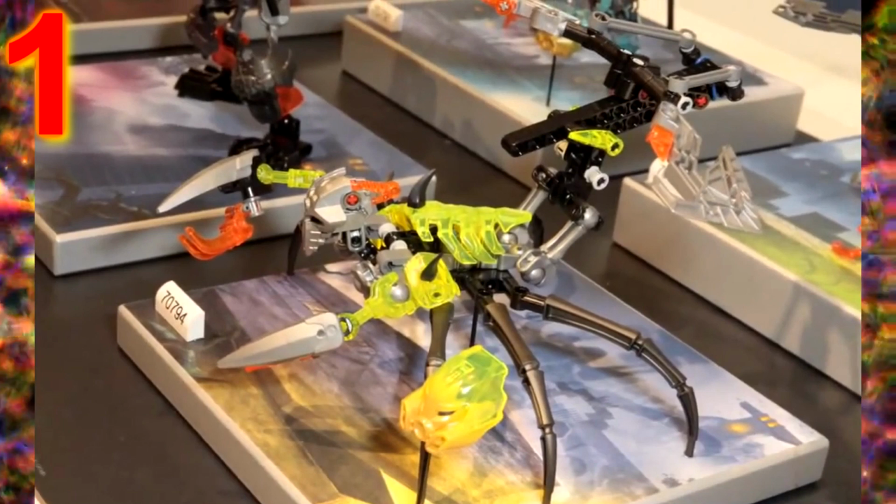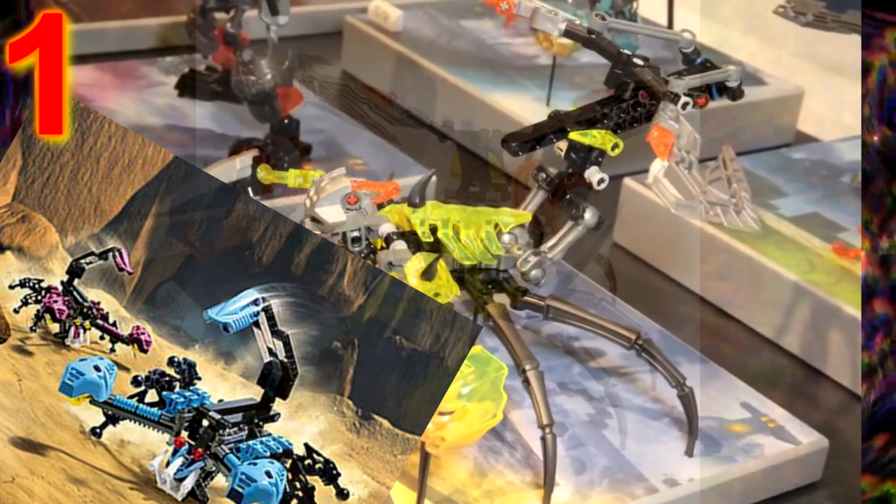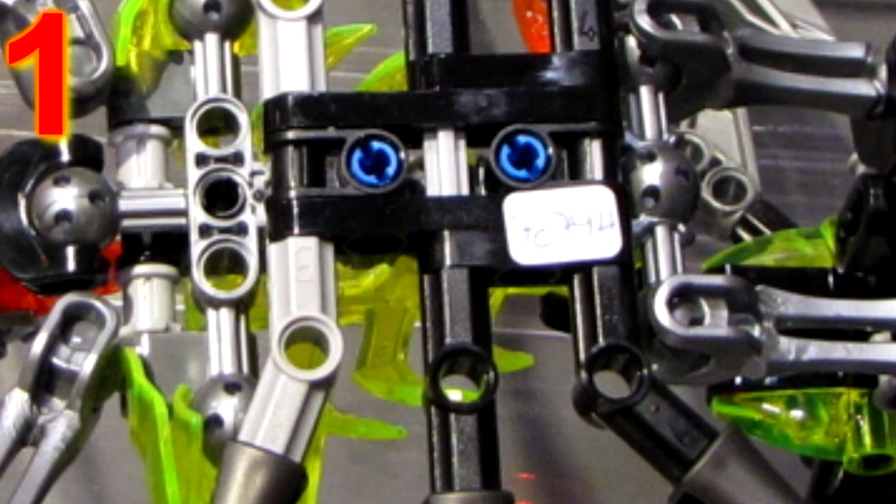They should have done something along the lines of the new Ijaga, where it's this actual stinging tail rather than a pair of scissors mounted to the back of this thing. Overall, odd build, odd look, lack of posability, and yeah, I think this set is worthy of being called the worst Bionicle set of all time.